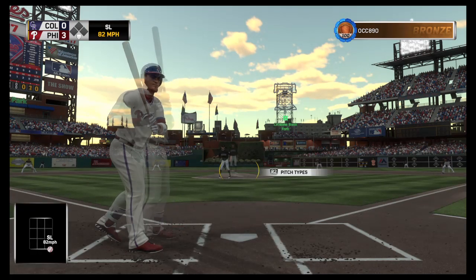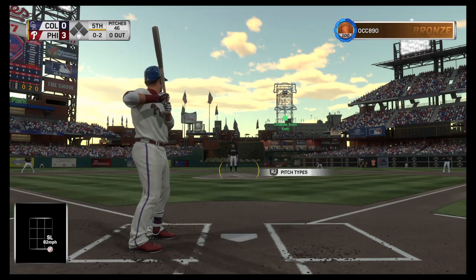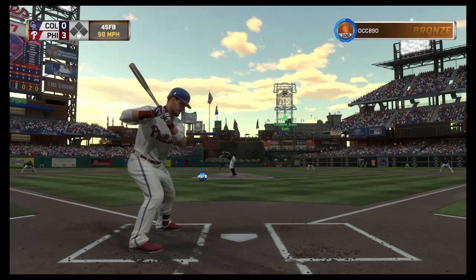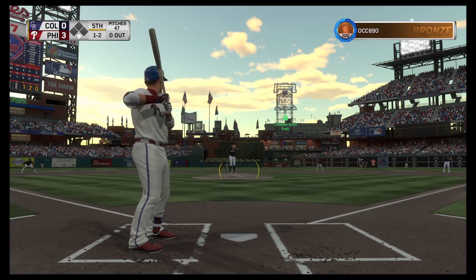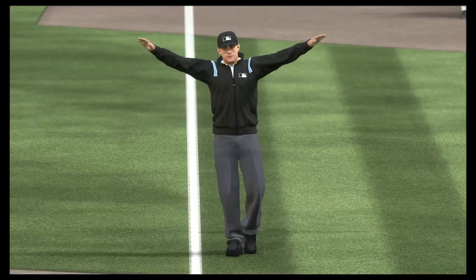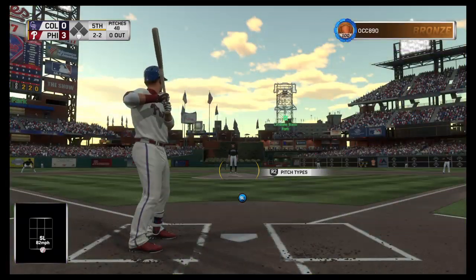Looks at a slider over the outer half for strike 2. The windup and the 0-2 pitch. 0-2 is a fastball that misses inside. 1-2 now. Decided to go with a fastball there on 0-2, but what he's trying to do with that pitch is to expand the strike zone. Maybe you get a guy to offer at it, but at the very least, it helps set up your off-speed stuff.